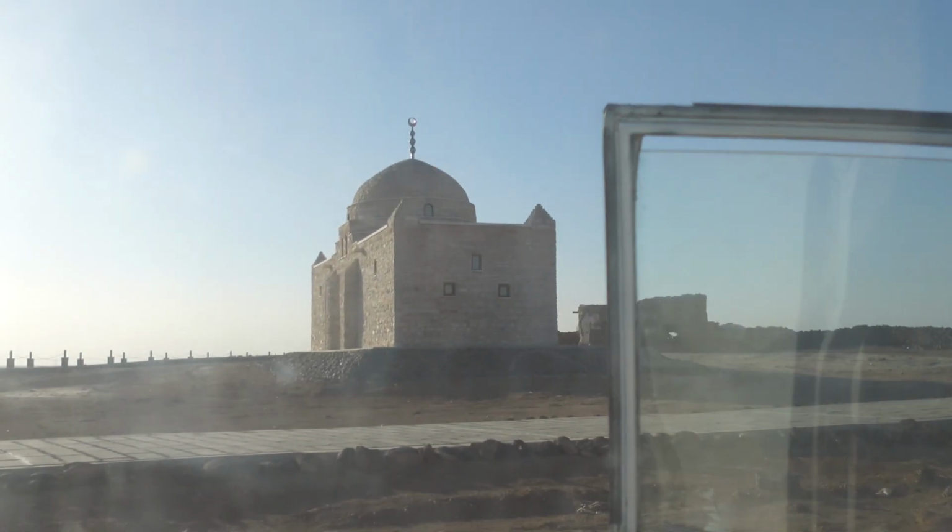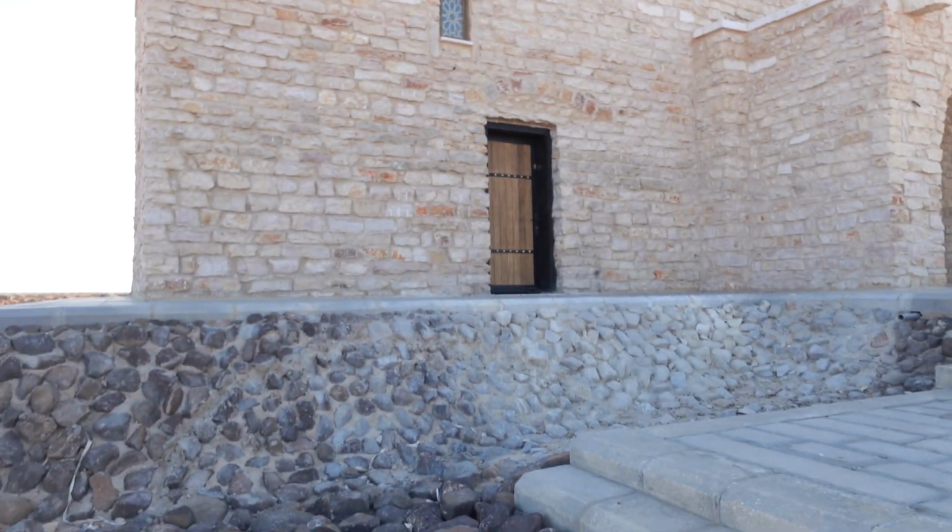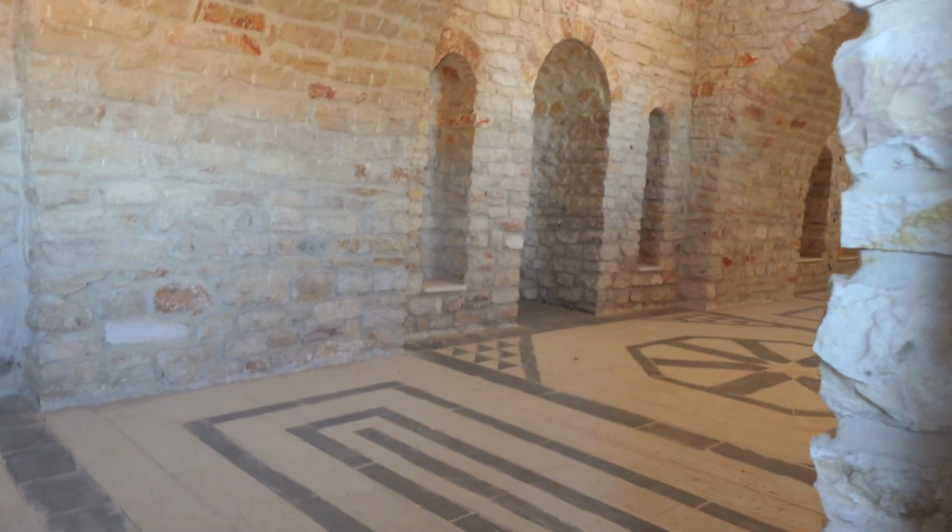We met the kind groundskeeper who shared more of the tree's history and even took us to a nearby masjid currently under construction.